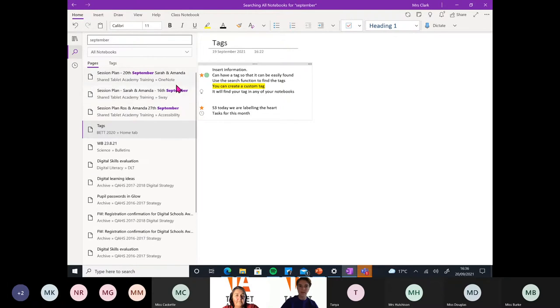And it will give me all the pages that I've got those tags in them as well. So there we go, it's a tag that's there. So it sometimes just helps you to find stuff a little bit more. You maybe want to use the tags.